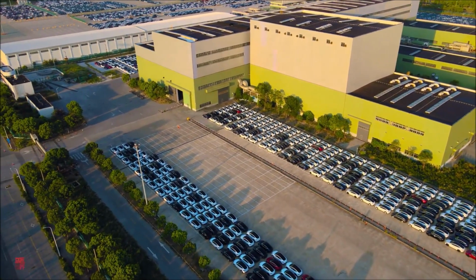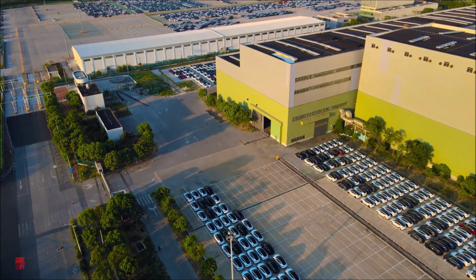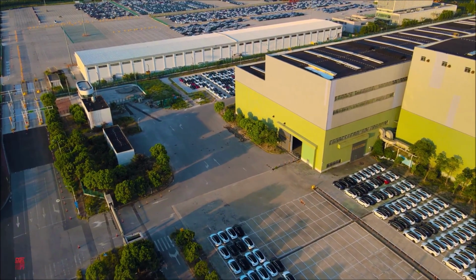However, I should say that I'm not in the Tesla market. I don't own any stocks. I'm not in the stock market. So don't take this as advice for stocks.